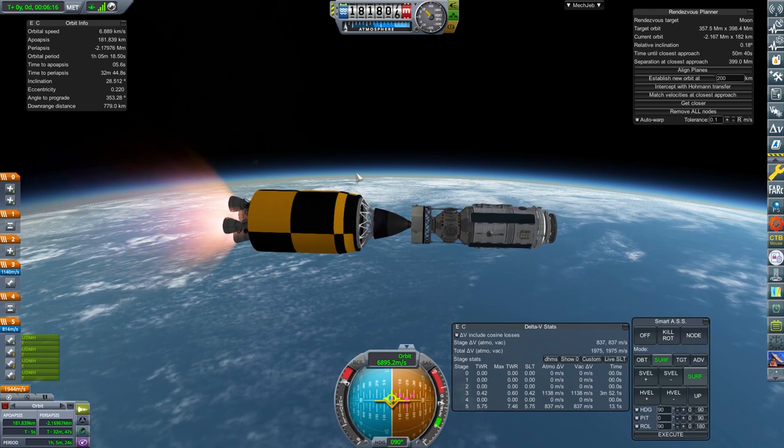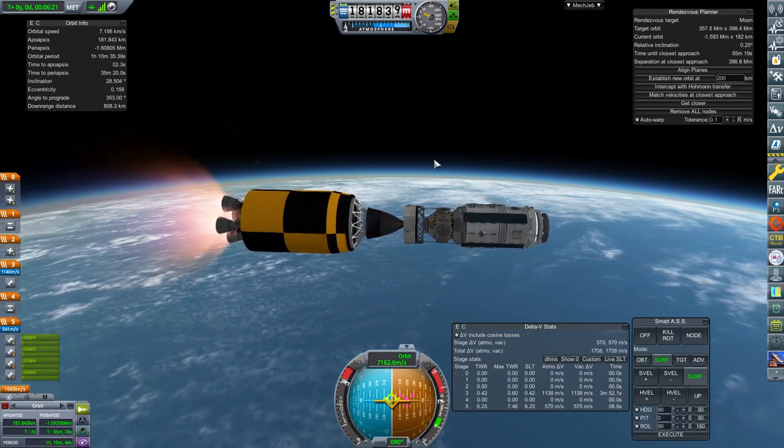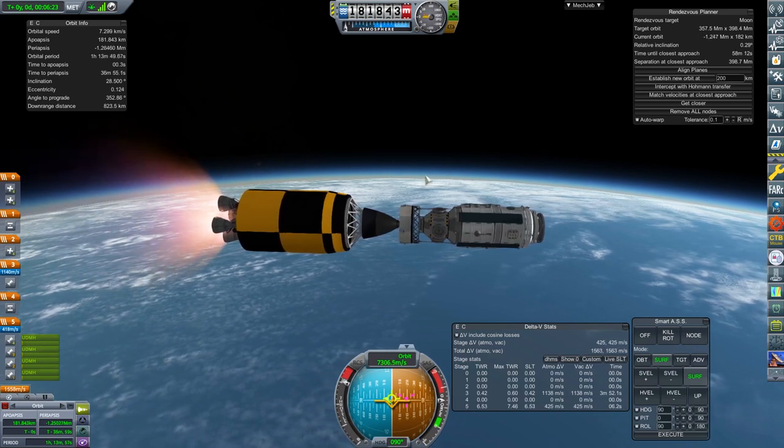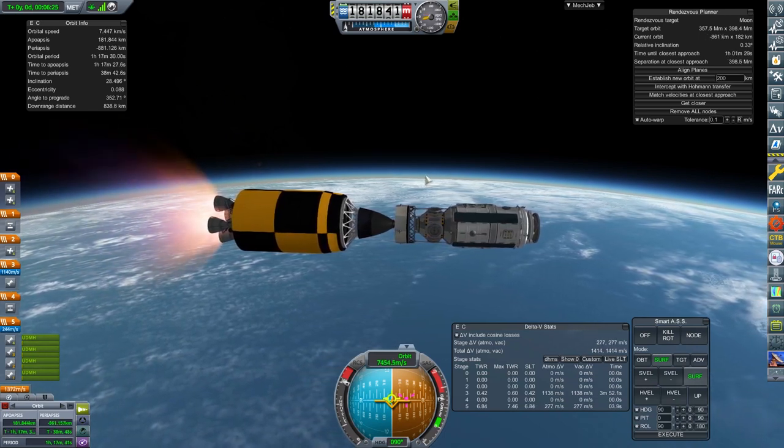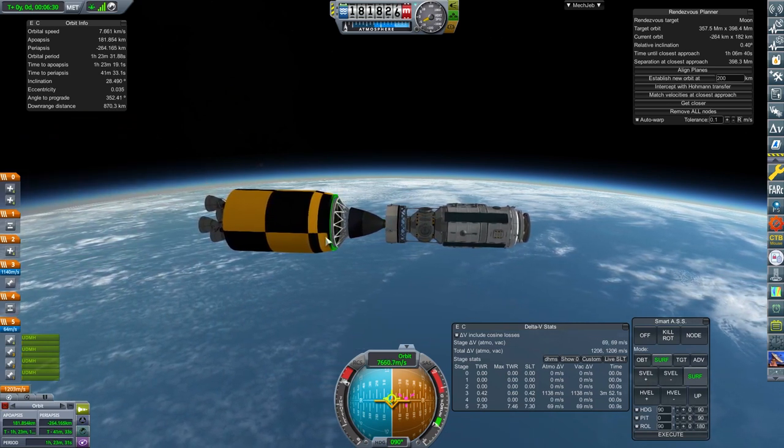It's whether we have enough delta V on this thing, actually. I thought we'd have enough, but maybe I'm undercooking things a little bit. No, I think we are. I think we're going to be okay. Right, maybe okay, maybe not. Maybe not okay, actually. We've got residuals.